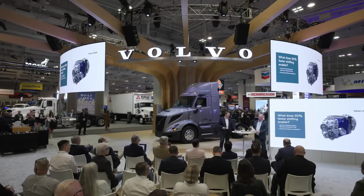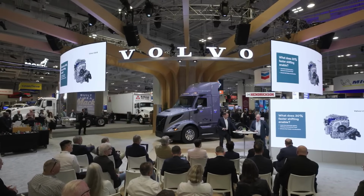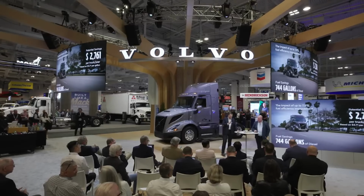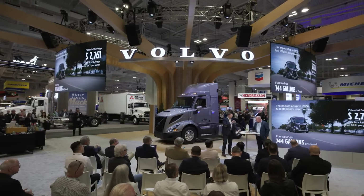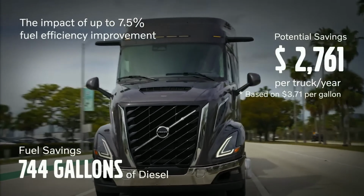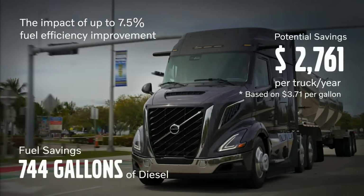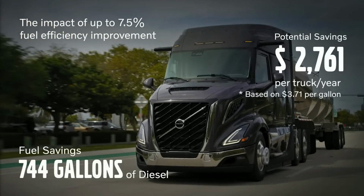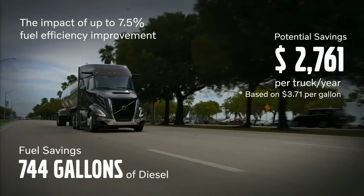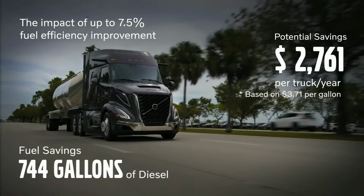So we have more things to talk about, Peter, because how does this benefit fleets and the society? A couple of things are always very important for us. Safety, we've spoken a lot about that, but then ultimately we want our customers to be as successful as possible. We want to drive as low a total cost of ownership as possible for our customers. So if we look at the fuel, you said we have 7.5% better fuel. Let's do a simple calculation. With a VNR like this, you drive around 80,000 miles per year. If you have 7.5% better fuel, that will basically give you 750 gallons less per year, per truck.